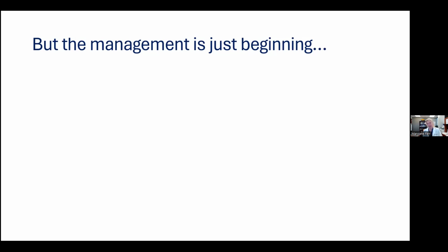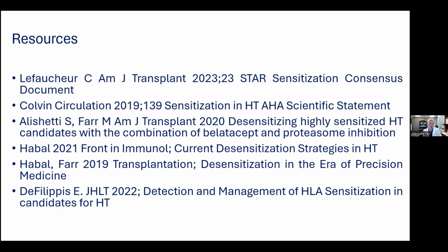But anyway, the journey of managing someone who's highly sensitized is not just some of those difficult decisions before transplant, but being very mindful of the different strategies you need to employ perioperatively and then postoperatively, in the short term and in the long term. So these are some resources. There are many more, but these are at least some of the resources that I used for this talk. So I'll stop there, and if appropriate, I can answer some questions.